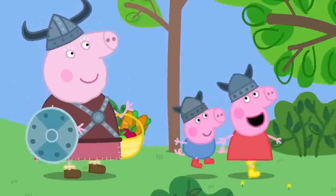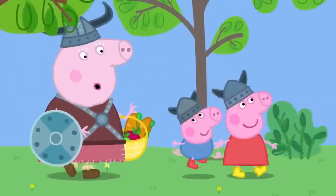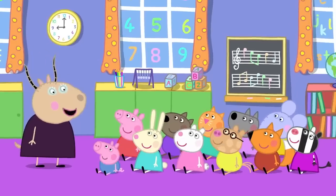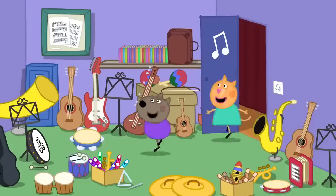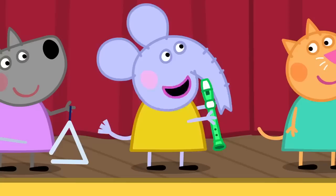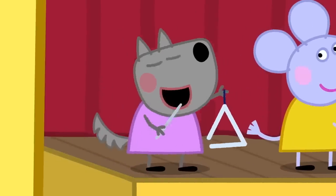Are we going on a real Viking boat, Granny? Not a real Viking boat. We will be using Grandpa Pig's boat instead. I'm sure he won't mind. Ahoy! Today, children, we will be playing musical instruments. Hooray! I'm going to play the tambourine. I'm going to play the recorder. I'm going to play the triangle.